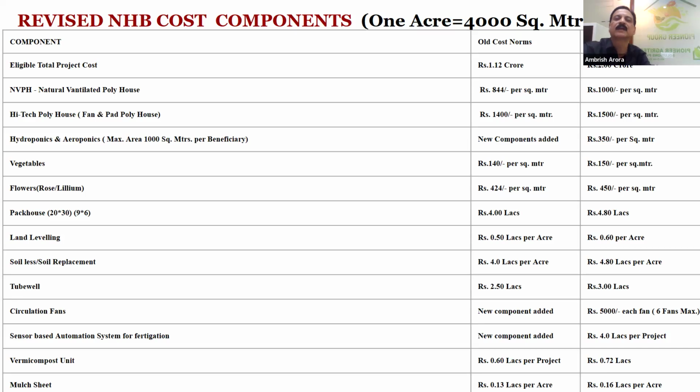So you can go for, say, a 5-acre or 5.5-acre net house, a 4-acre polyhouse, or a 3-acre high-tech polyhouse, depending on the house. Also, the cost of the polyhouse has been increased from 844 rupees per square meter to 1,000, which is a very welcome and good step by the central government.